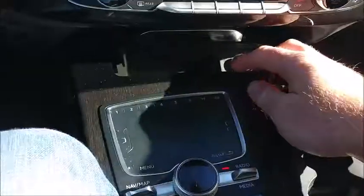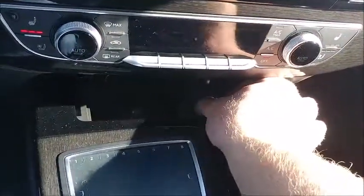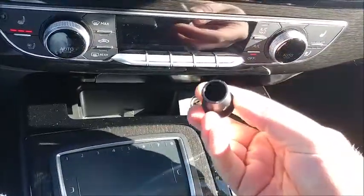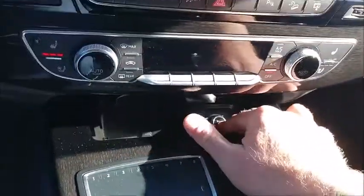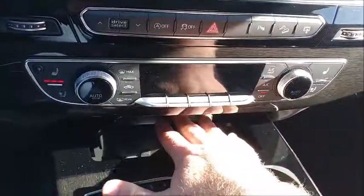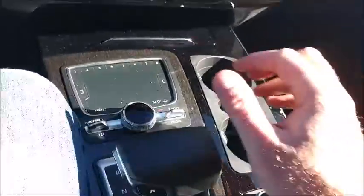Up here, you see you have your kind of bourgeois cover over what in Europe would be a... oh, it's not a lighter. I kind of expected to see one. Most European cars have them. In Europe, this would be an ashtray. Here, it's a catch-all tray. It's probably where you're going to throw your loose change.